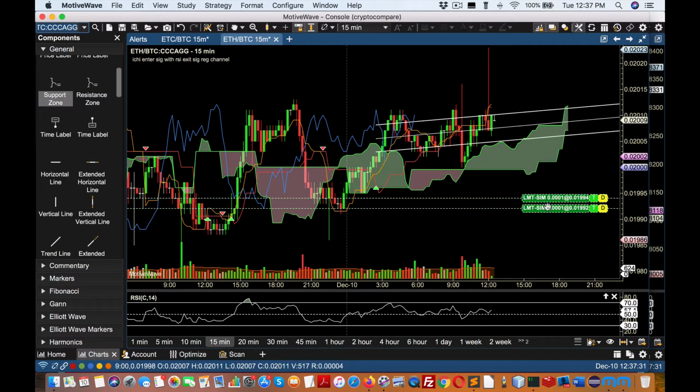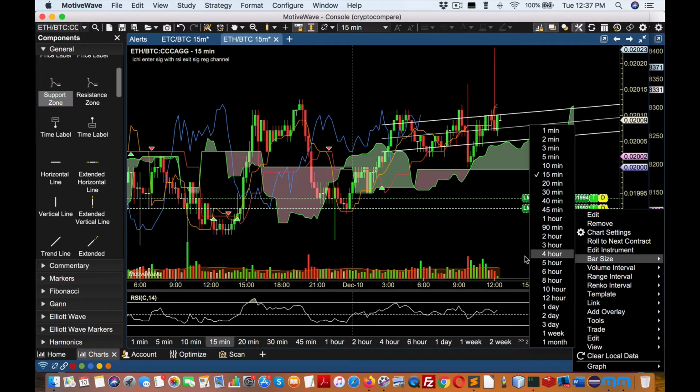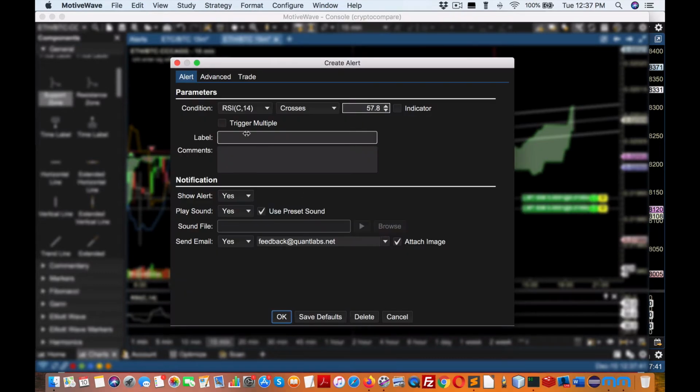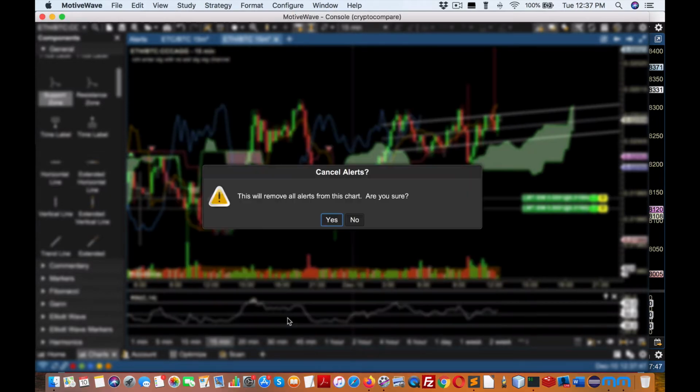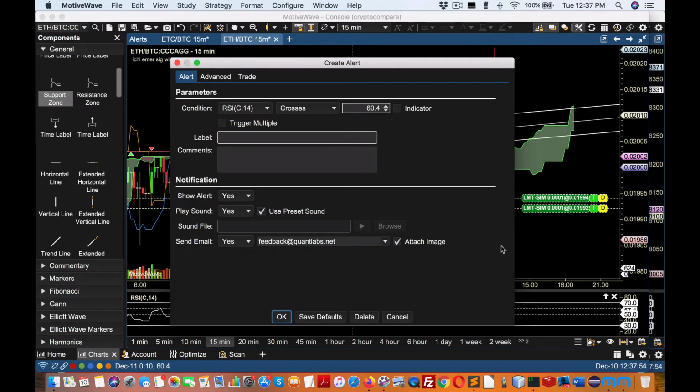Okay, so there we go. But I do have to apply an alert to this study, the RSI, as I've done before with the previous chart. RSI, yes. Play sound. This is the important one. Send email. Attach image. Boom. Okay, so that's working. Where's my alert? Do it again. Okay, so we got our alert.